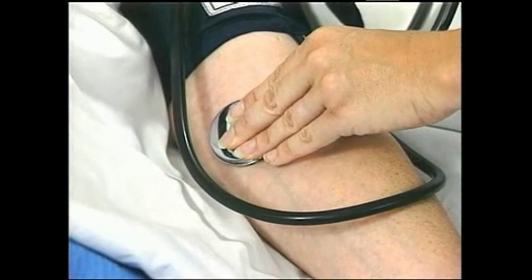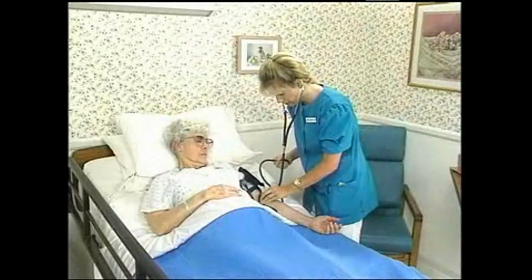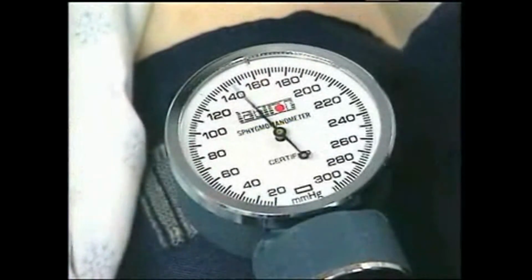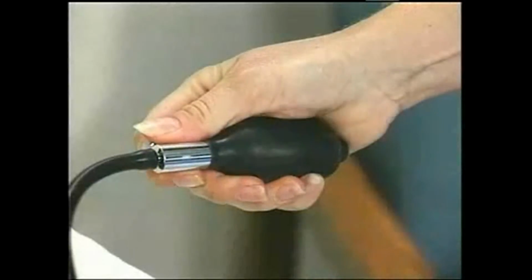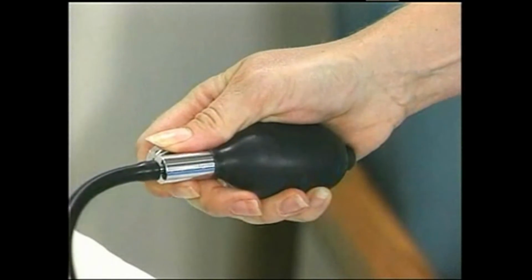Holding the stethoscope in place, squeeze the bulb to inflate the cuff. Inflate the cuff until the manometer shows a pressure 20 to 30 millimeters of mercury above the palpated systolic pressure you noted earlier. Turn the valve counterclockwise to allow air to escape slowly.